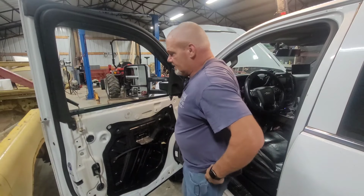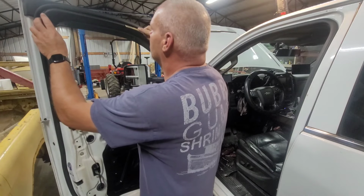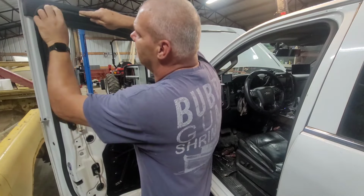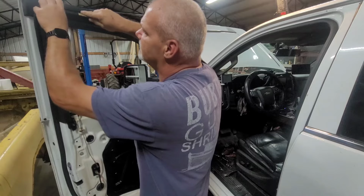Then before you get too crazy popping the pins in, take your trim removal tool and come around, get it up under the edge of the weather stripping and come around and get the weather stripping back up on the edge of the trim piece here.